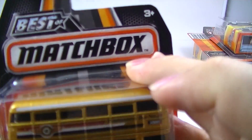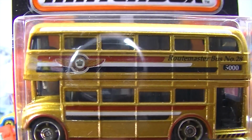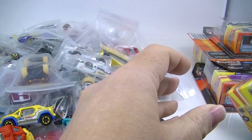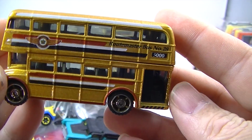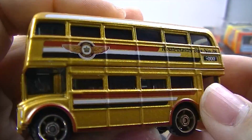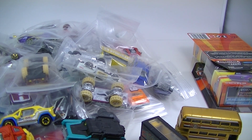Okay, next up we've got these Best of Matchbox series, which have rubber tires on them. I'm going to open mine up. I don't really care about keeping a bunch of cardboard. They do come with these cool little boxes. I don't really care about the cool little boxes. There is the Route Master. Rubber tires on those. They are nice. These go for, I think I paid $2.99 for these, and I found them at Toys R Us. I did not know they were out yet. I didn't get the whole series. I think they had been gone through. These were the ones that were left. I don't know how many are in this initial run.